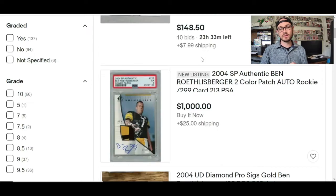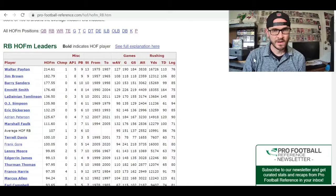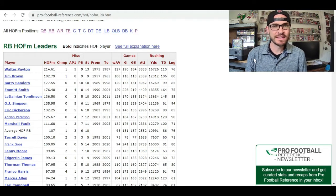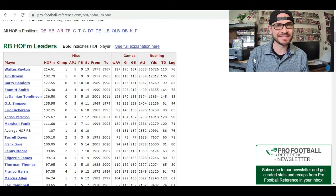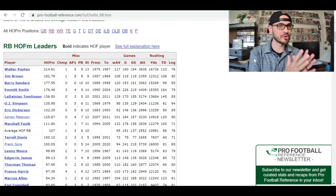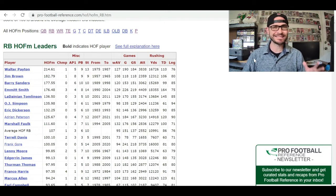He's going to be relevant for a long time. All right, let's talk about a super fringy running back that I actually really like because he has a ton of fantasy football relevance. This guy was Mr. Consistent, just helped me get to so many fantasy football playoffs and championships over the years, going back to his days in San Francisco and all the other teams he played for as a veteran.